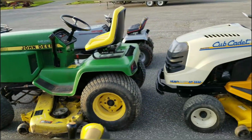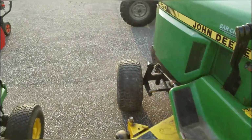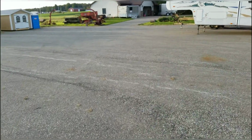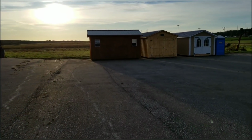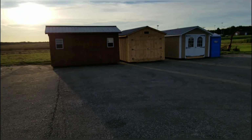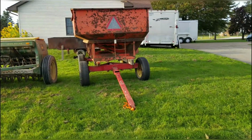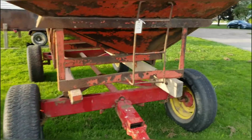And we got a 420. If you're looking for mowers, that is. I'm not really, but take anything on the cheap. So we got a Yamaha Big Bear, and we're going to come over here and check out this John Deere grain drill, conventional drill. Of course, the trend at auctions over the last few years has been Amish sheds. So there's some of them here for bid. Little gravity wagon here, doesn't look to be in too horrible shape.